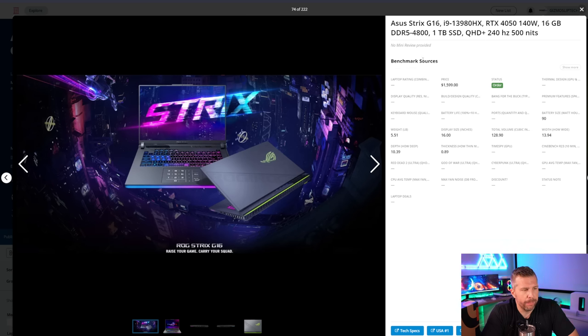And then, of course, you get the beautiful QHD Plus 240 hertz 500 nits display from Asus, but it's only got an RTX 4050. So that's kind of a trade-off. You're getting CPU performance, but less GPU performance for the money.